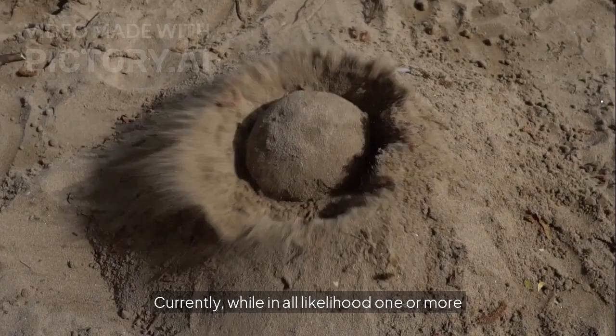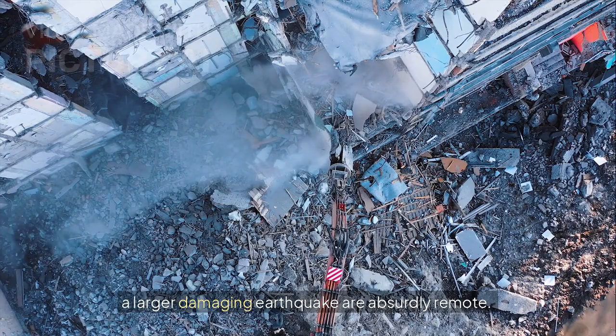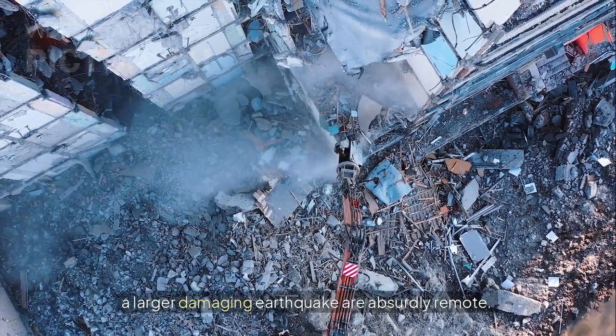Currently, while in all likelihood one or more aftershocks will occur, the expected statistical largest aftershock will be a 2.9, and the odds of a larger damaging earthquake are absurdly remote.